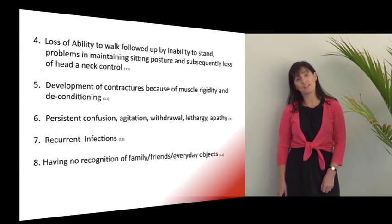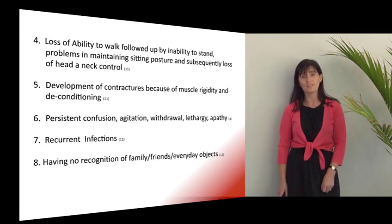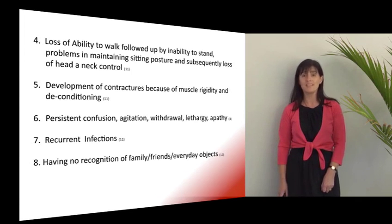Mobility problems are the next identified feature, and this can be as simple as increasing falls, loss in ability to walk, but ultimately would progress onto not being able to hold yourself upright on a chair or in bed, and ultimately developing contractures and being completely immobile and bedbound. Persistent confusion, agitation, apathy, withdrawal, behavioural symptoms are the next indicator. And these are indicators which we often find are not recognised as meaning that somebody has advanced dementia. And these are an important group to be aware of. Recurrent infections also. And each of those 8 features which I've just outlined have all been shown in the literature to be associated with the end of life and dementia and a very poor prognosis.